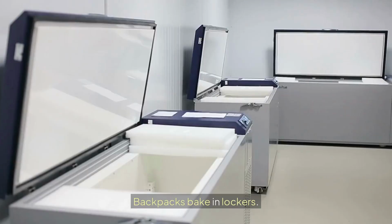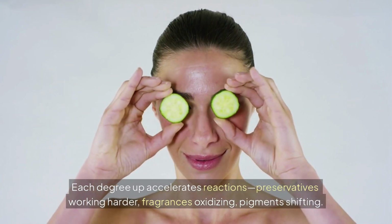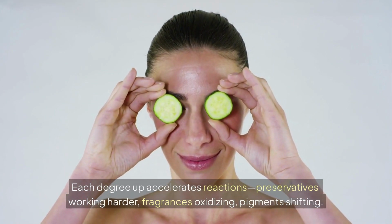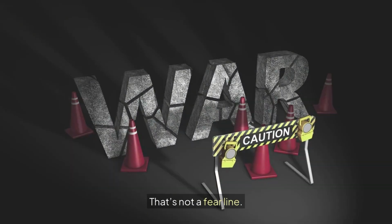Suitcases stew on tarmacs. Backpacks bake in lockers. Each degree up accelerates reactions. Preservatives working harder. Fragrances oxidizing. Pigments shifting. Sunscreens especially hate heat. UV filters lose punch when cooked. That's not a fear line.